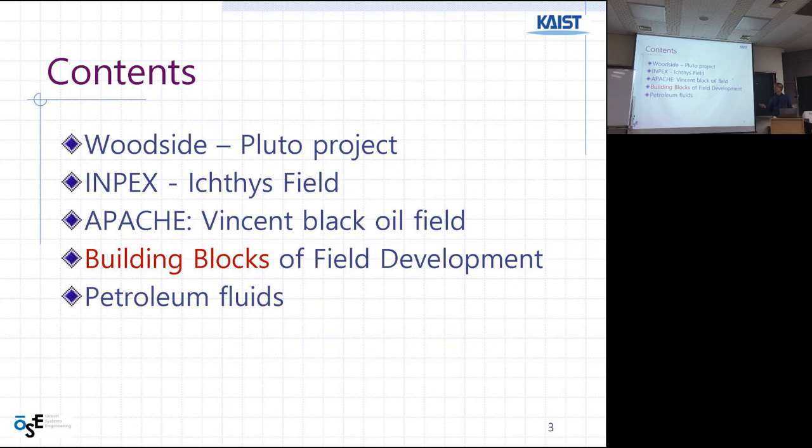The project cases of Pluto and Ichthys and Apache, and then goes on to some components or building blocks of oil field or gas development, and then goes on to petroleum components or the mixture inside. So the current activity near Australia is very high.